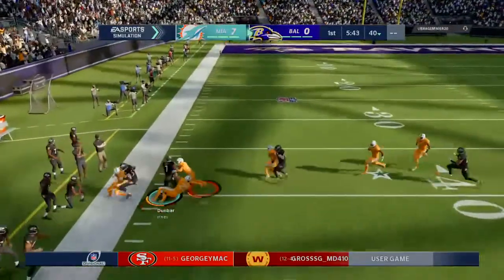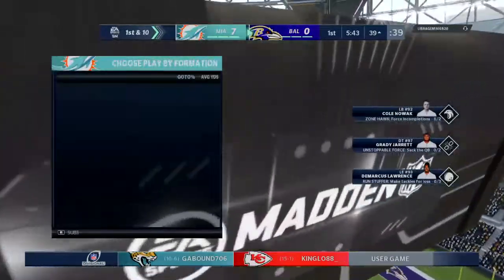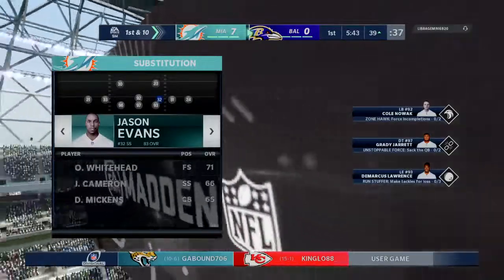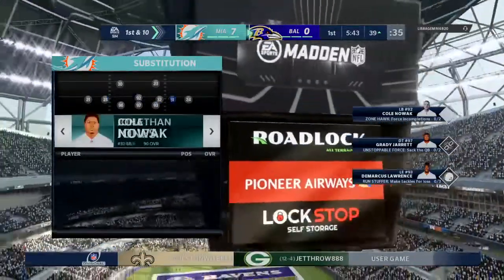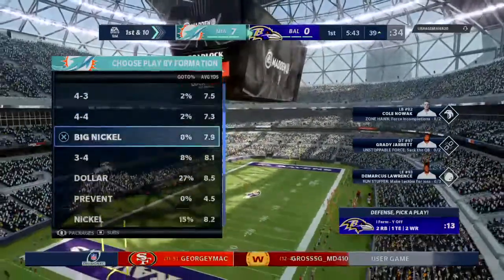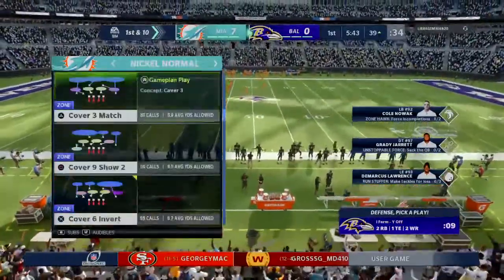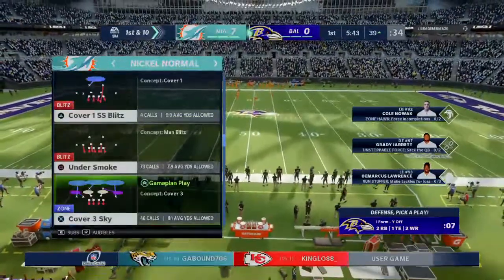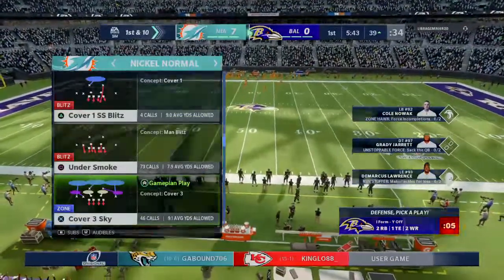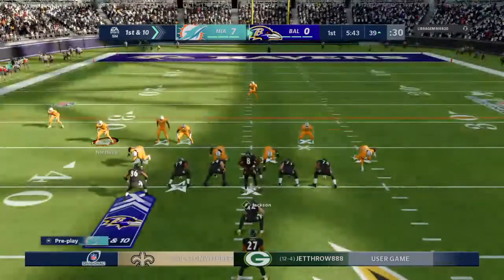The lane opens here. He's past the 30. Room to run at the 50. Well, he gave up the first touchdown of the game, but how about the response? Big-time return. Now it's their chance to try and put points on the board. So from the 39 now, they'll come up on a 1st and 10.